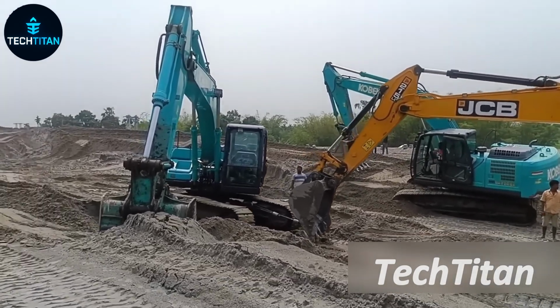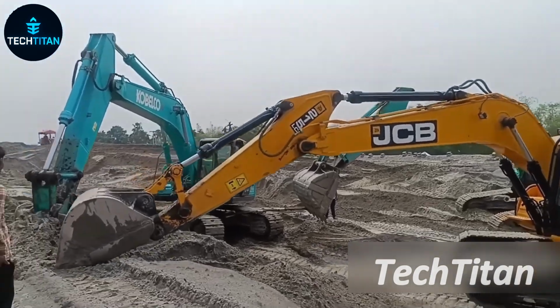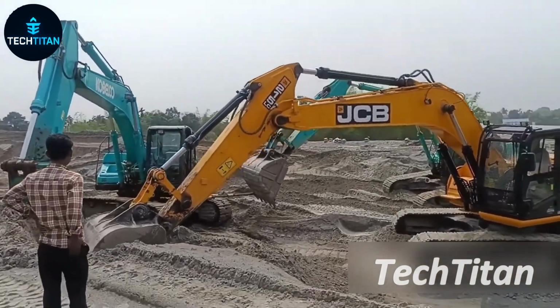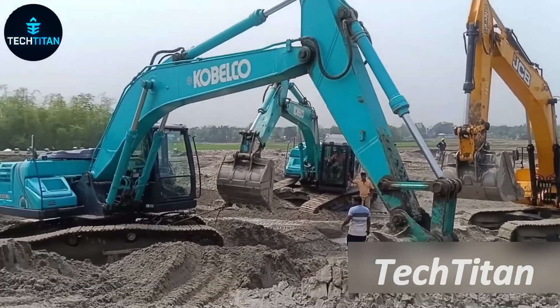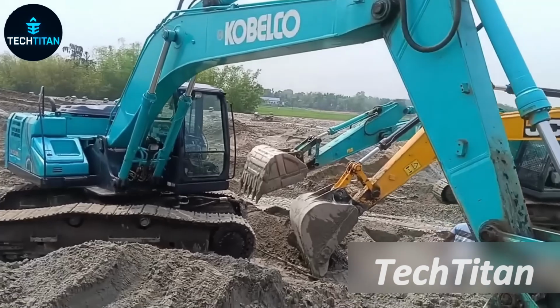When a 20-ton excavator is no longer operational, moving it becomes a serious challenge. To get it out of the work area, they had to use 2 other excavators to pull it. The process required advanced skills and close coordination between the machines.